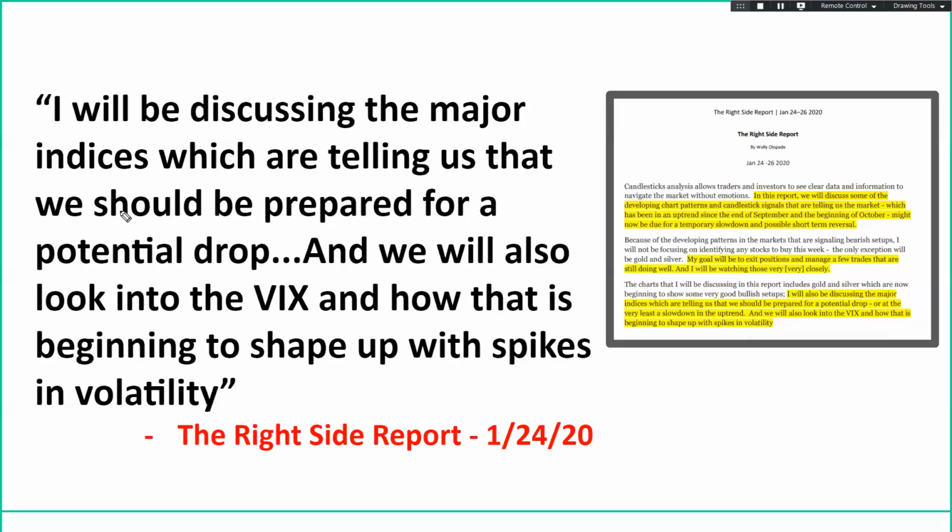Now, we said potential drop simply because we didn't know how bad it was going to get, but it was without question that we knew something was about to go down. And when I say down, I mean in a bearish fashion. It goes on to say, and we will also talk about the VIX and how that is beginning to shape up with spikes in volatility. So again, on the 24th of January, we already started seeing signs, because there are certain patterns that were beginning to show up over and over and over. And this is why I say the stock market is not random. It's just simply that most people don't understand or know what patterns to pay attention to.